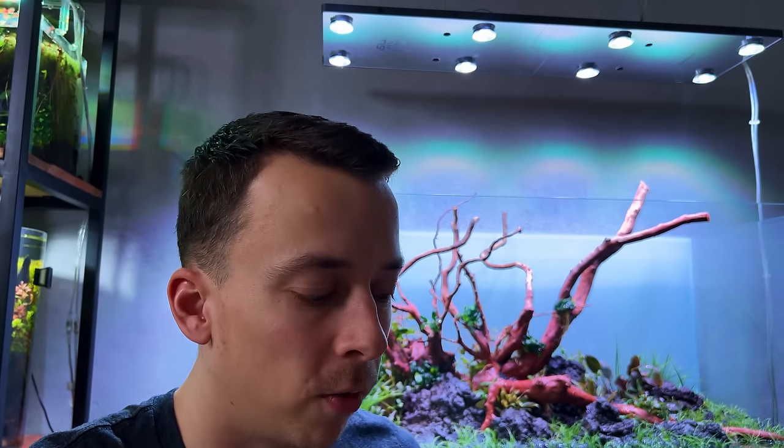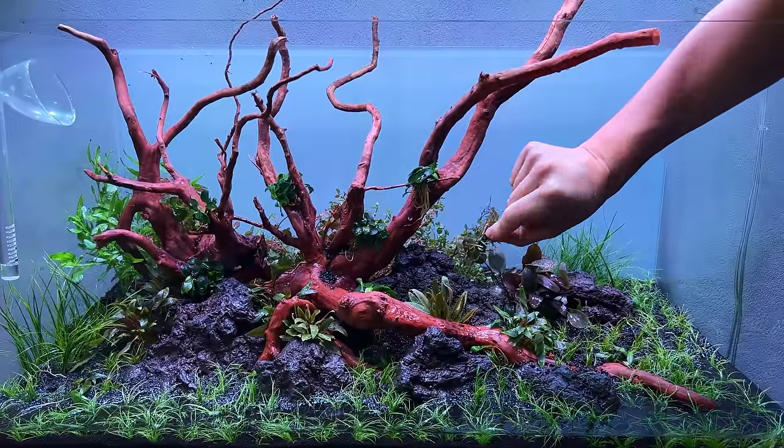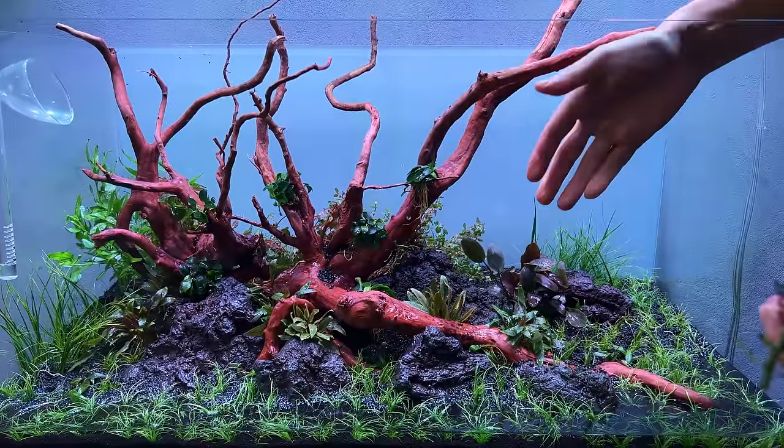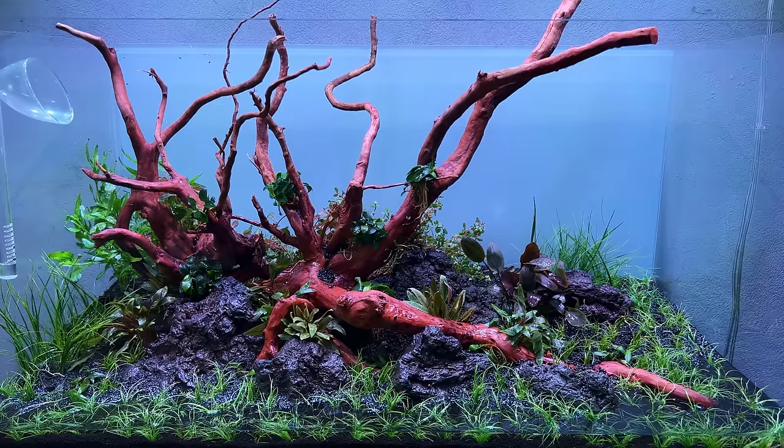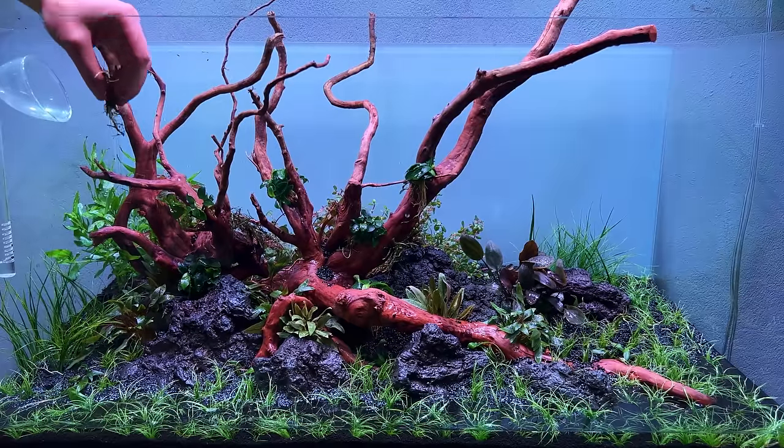Of course, you're not going to see it in the first week to 2 weeks, but surely after a month, we're going to start seeing new growth and it's going to look very good in a little bit of time. Okay, so I've got three of these Trident Java Fern rhizome bunches. Hopefully it stays that way. Maybe we'll add a drop of super glue. I'm thinking one in the center here, maybe. Let's do another one on this side as well.